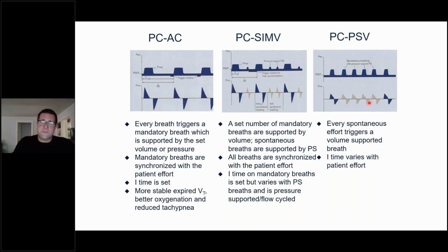Pressure control PSV, again, that's slightly different from pressure control AC, and that has to do with the fact that instead of setting an inspiratory time in this case, the flow is actually going to cycle based on a certain percentage of the peak inspiratory flow. So there's a little more natural. Patients can determine and predict their own inspiratory time, but not widely used without a volume targeted mode in the NICU, at least nowadays.